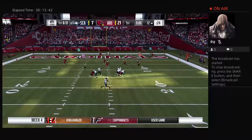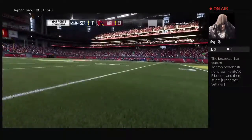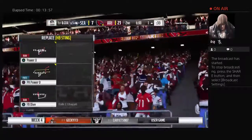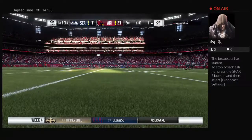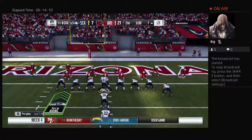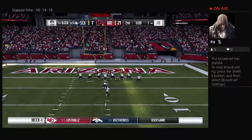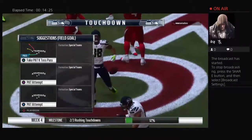Out of the gun, here's Wilson. Escaping the pressure right. This will be caught at about the 5. And he's brought down. So 3 plays, already 1st and goal, and they are wasting little time. And they'll turn to a power game to try to get in. And he's across the chalk into the end zone.